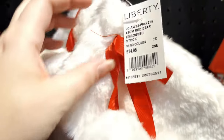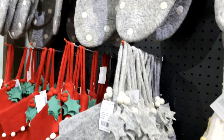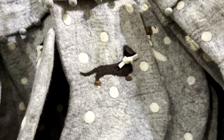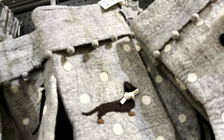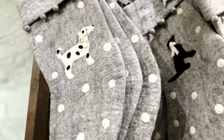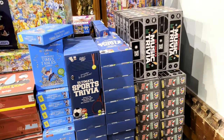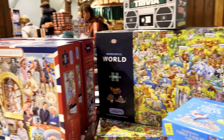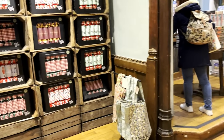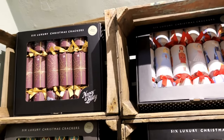And this is $14.95. It's quite sweet. Oh look, you can get a little sausage dog. That looks to be about £40. Super cute. It's kind of felt. A little Dalmatian one. And then you can get gift wrap. And then another selection of games. Card games and jigsaws. And then if you want some Liberty crackers, there's these luxury crackers.